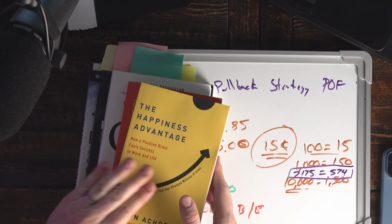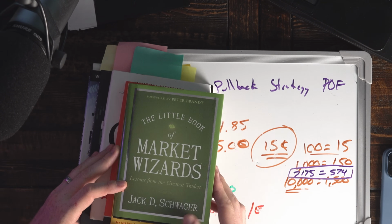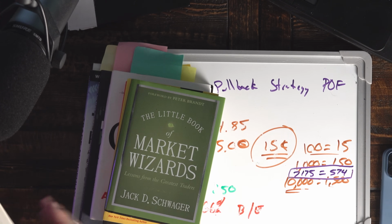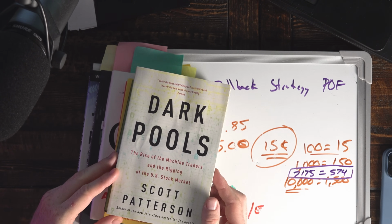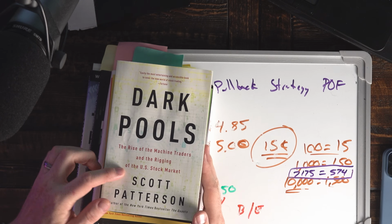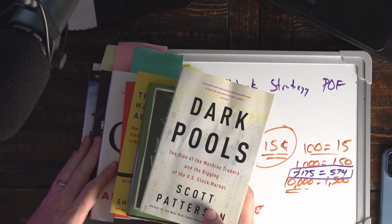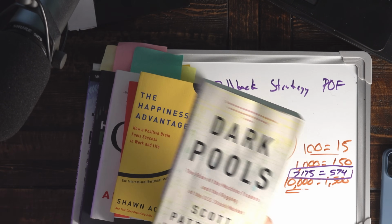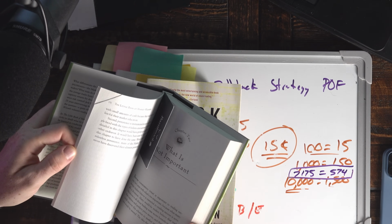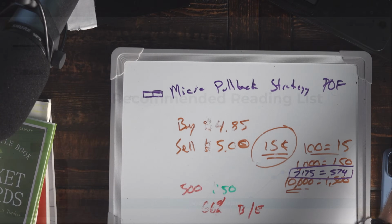Now, there's a couple of other interesting books just for entertainment's sake that you could check out. The Little Book of Market Wizards right here. This is a popular book that a lot of people like. And Dark Pools right here is another very interesting book about the rise of machine traders and the rigging of the U.S. stock market. Very interesting stuff here. And pretty sure all of these are available on audiobook. I'm sure all of them, at least except for this one. I don't remember if this is available on audiobook. I didn't listen to it on audiobook. It might be. Anyway, so some recommended reading for those of you guys that want to continue your education.